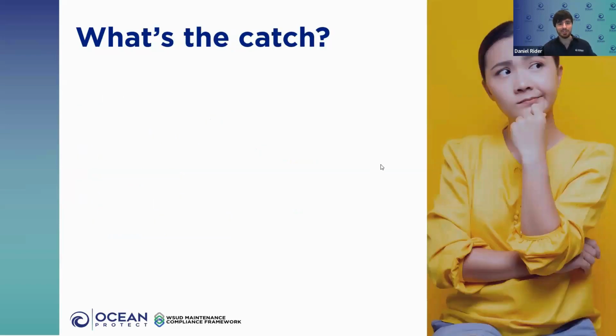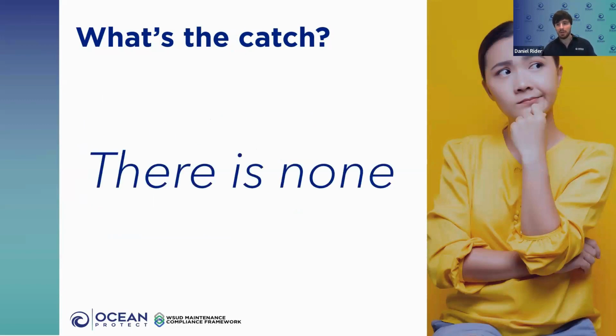And so what's the catch? We're giving you a free project worth a lot of money, and surely there'll be a catch, but there is none. We're not asking for anything in return. We're just giving you this for free. You can use it and do what you want with it. And hopefully you would provide a little bit of feedback so we can improve it for people like you. However, there's no hidden agenda, no hidden catch around this. You can use it as of right now and do what you want with it, basically.